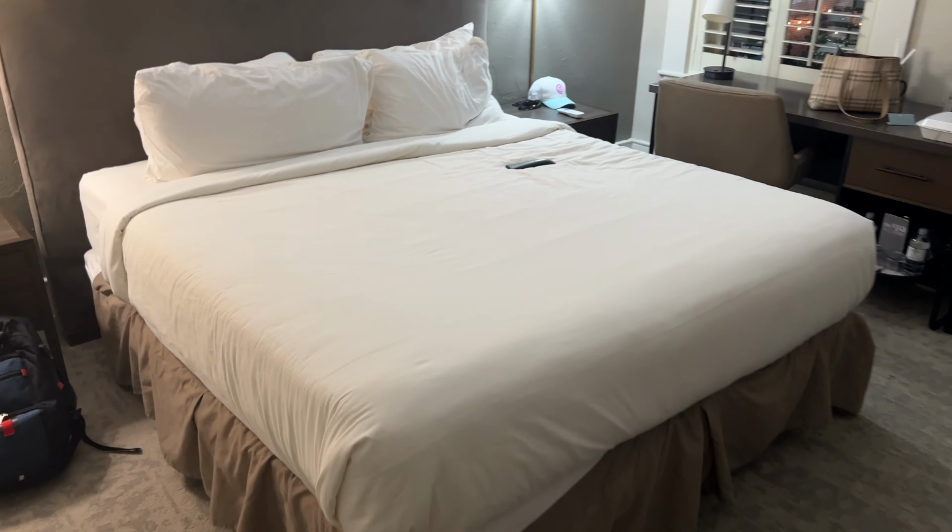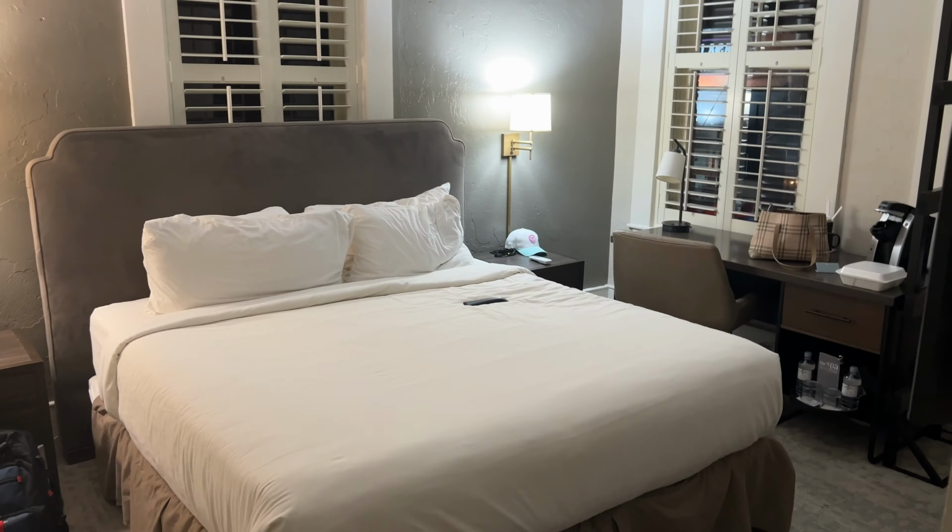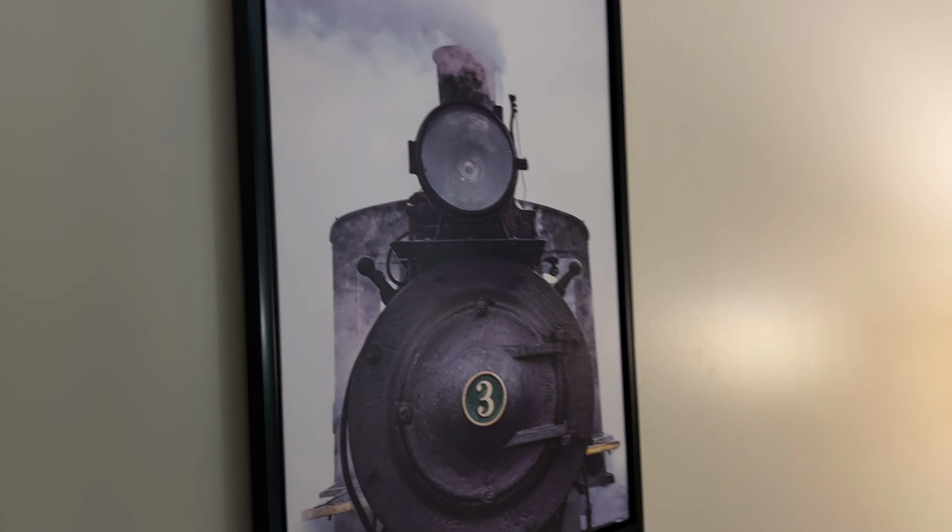In the room, we have a full-size king bed here. It's kind of a small room. Some exposed plumbing up there. A full-length mirror here. And this is a railroad town, so there's railroad artwork. The air conditioner is provided by a mini split. We have a decent sized television on the wall here, which is so close to the bed that it's plenty big enough. And it's a smart TV.